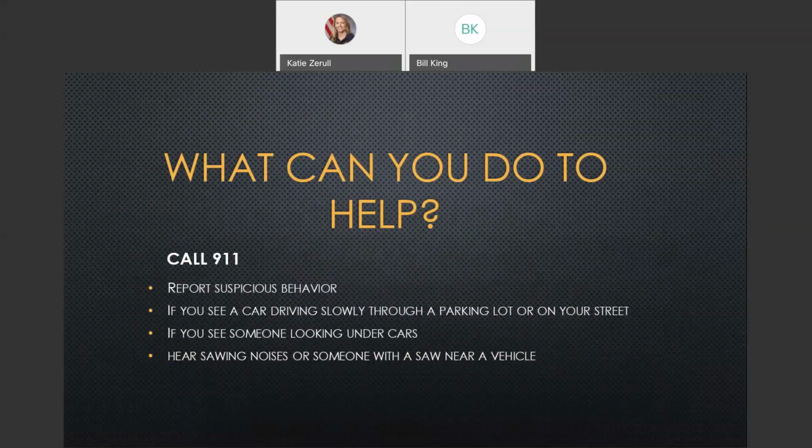We'll have someone call and say, I heard this weird metal on metal noise in my parking lot, and there's a vehicle out there with people walking around. If they hadn't decided to call us, we would never have caught these people, and that's how we catch most of them. Obviously, we don't encourage people to confront those actively committing crimes, but a 911 call with descriptions, vehicle descriptions, license plates, things like that, is super helpful.